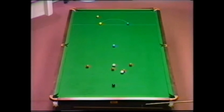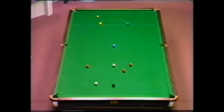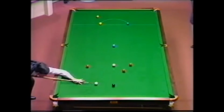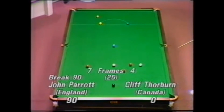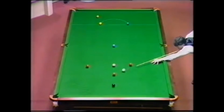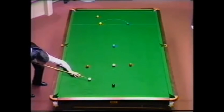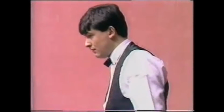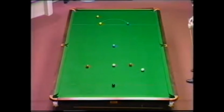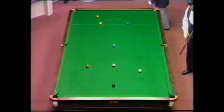Couldn't have come out better. 82. Blacks with these remaining reds. Possible 141. Steve James, of course, holds the highest break of the tournament so far at 135. Says an awful lot for John Parrott's character, though, having been in, as I say, a very tactical battle. 99. Suddenly come out and play snooker like this.